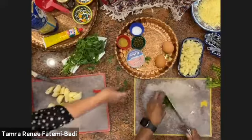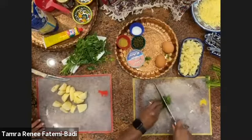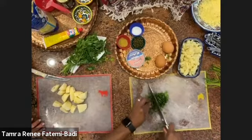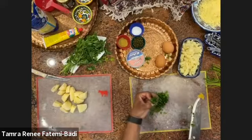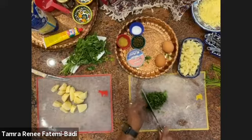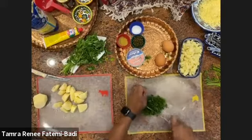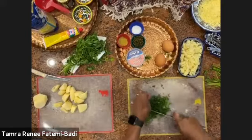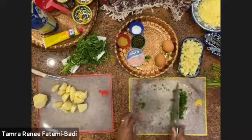So then you gather these up, pull them together tight, and then chop away. And what I'm doing is I'm folding the leaves into themselves, so I'm making a very tight bunch. Chopping, being careful not to chop my fingernails or my fingers. Then I'll pull it together and chop again. The idea is to make the parsley leaves rather fine so that you'll be able to sprinkle those together.